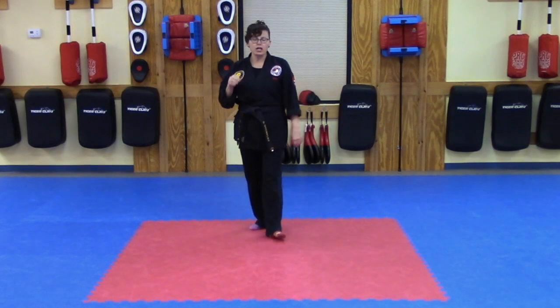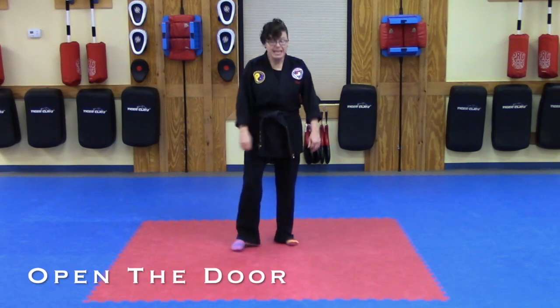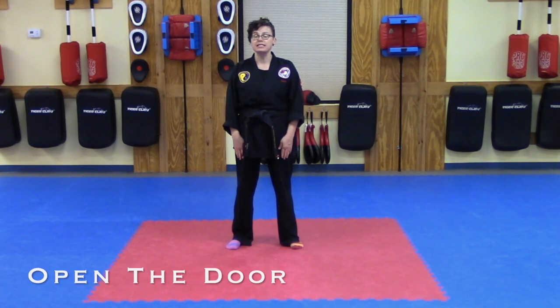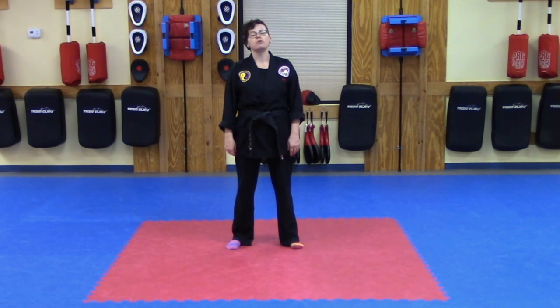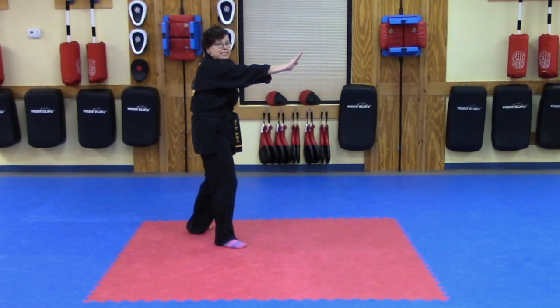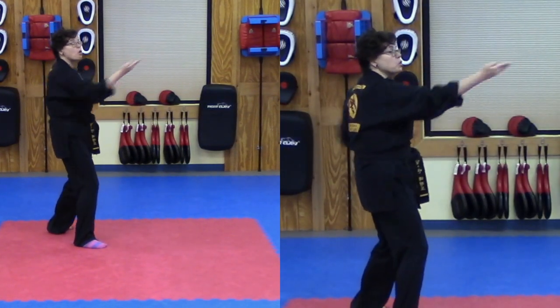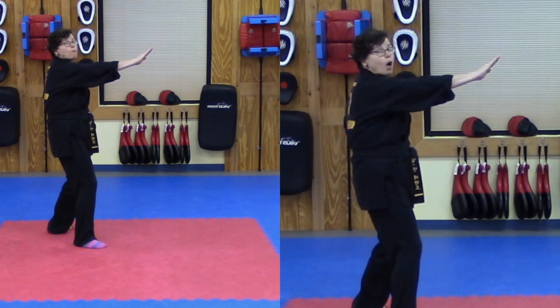We're also going to go ahead in our warm-up and take a look at the open the door. So we're going to begin this, of course, in a parallel stance. We're going to imagine that we're being touched here on our right shoulder. Right now, you can just look. What we're going to do is open up while redirecting. We're going to imagine that our bad guy's coming back in. So then we're going to do four palm heel strikes.